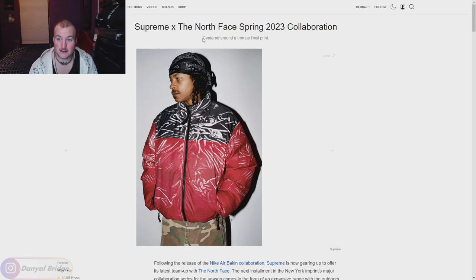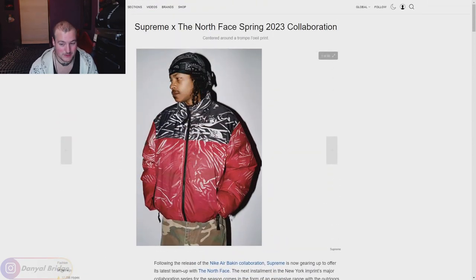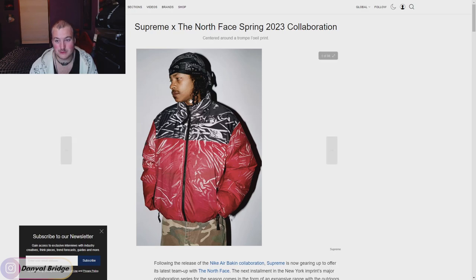As it's talked about here, this collab, or at least this half of the season, is centered around, I don't know how to pronounce this, but I'm going to assume it's Trompe-l'œil print. From skim reading some of the details here, the whole premise is a deceitful little trick on the eyes to make you question if the thing is 3D or not, used very much in painting to make it seem like there's either texture or a 3D effect to the actual art piece, when in fact it's just how it's been painted to give you that deceiving look.